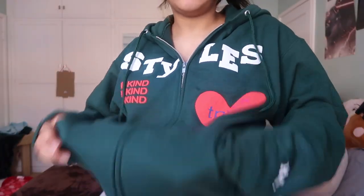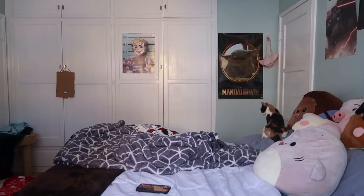It's really comfy, it's really soft. And I got this in a medium. I was going to get a large, but I thought it was going to be too big because it's unisex sizes. And I like that I chose medium instead of large. Oh, let me show you what else I got. I already put it in my bag, so I'll show you the pieces that came with it.